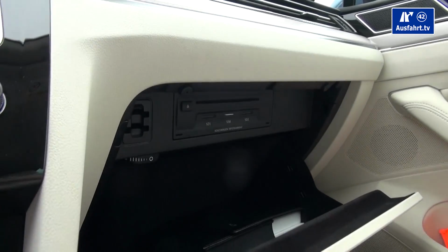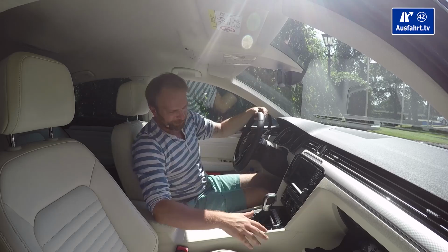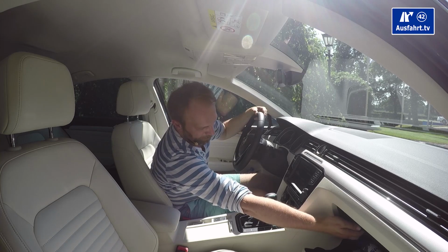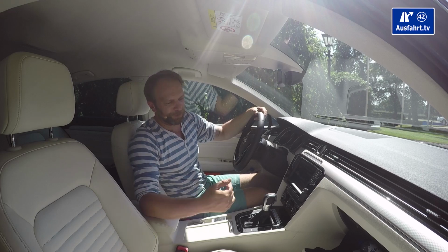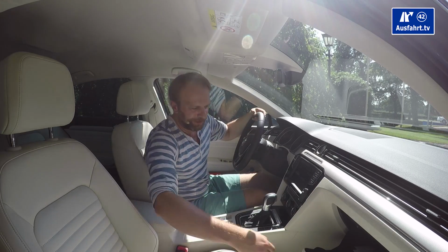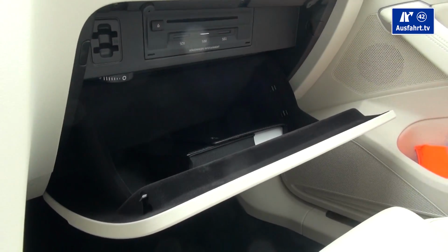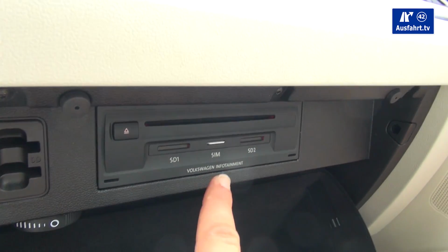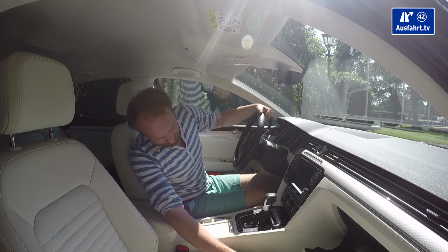We have a glove compartment, of course. We can even cool it down with the air condition. So if you cool down the car with the air condition, you can let the glove compartment cool down as well. It's pretty nice in summertime when you want to have a cool drink. So I put a bottle in here already, and we have the board material. So the board material and 2 bottles might fit in here. Besides that, we have 2 SD card slots, a SIM card slot, and a slot for CDs or DVDs in here.